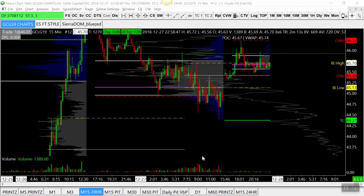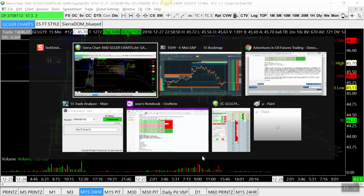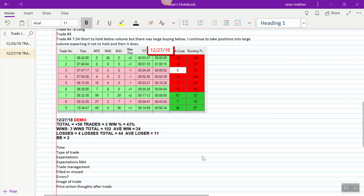And today was a pretty good day. Didn't start out so great. Let's see, it was actually my best performance day that I've had yet so far, and it started out through about 6 trades, 5 ticks away from my 50 tick loss limit, to end up 57 ticks over. So pretty crazy swing.